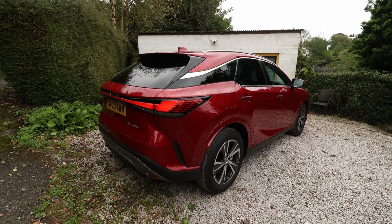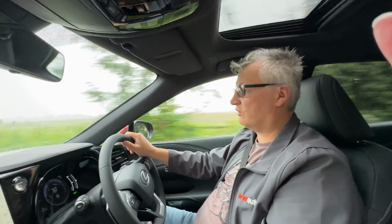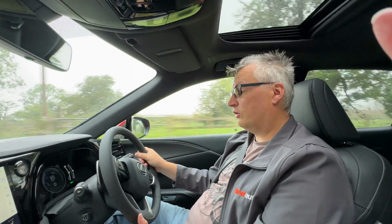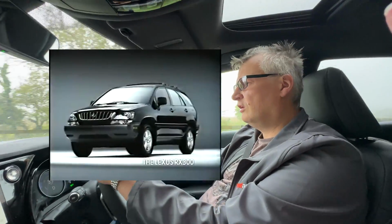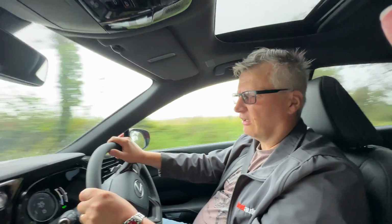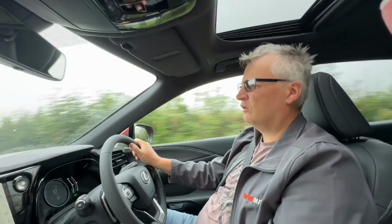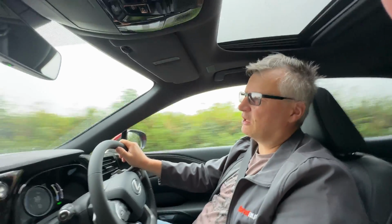Yeah. Well, this is the 5th generation of the RX. And it's changed. If you remember the earlier versions, they almost looked minivan, whereas this has, I suppose, evolved into, like I said, a sporty dynamic SUV.